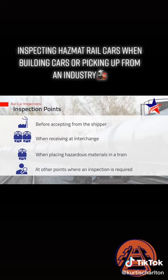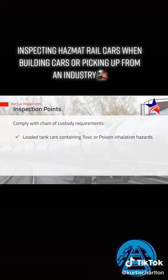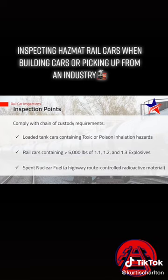Run-through trains received at interchange may continue to the next inspection point before being inspected. Remember that unless a tank car has been cleaned and purged, it is not considered empty. It is a residue car, and these requirements still apply. Also remember to comply with chain of custody requirements for loaded tank cars containing toxic or poison inhalation hazards, and rail cars containing more than 5,000 pounds of Class 1.1, 1.2, and 1.3 explosives or spent nuclear fuel.